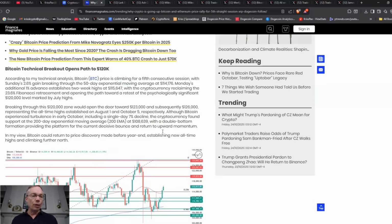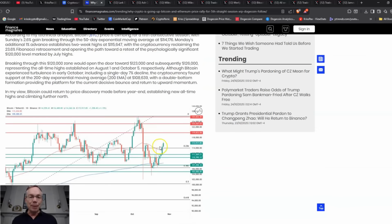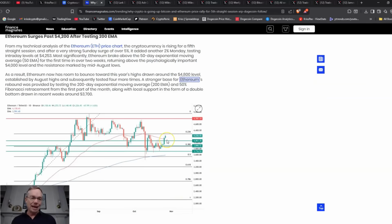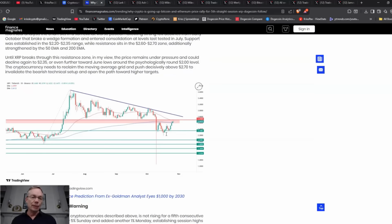So what does this mean overall? Bitcoin's technical breakout opens path to 120K, and that would be if Bitcoin continued up in these green candles. However, as we see now on Monday morning, that's not happening, right? That has stalled and looks like we could be range bound, but at a higher level. So that's good. That would be just establishing a little bit of a higher level for Bitcoin. ETH is doing exactly the same thing. Didn't quite get as big of a boost. And we saw XRP hugging its resistance line.